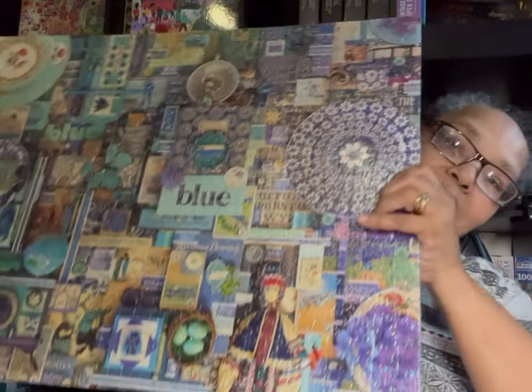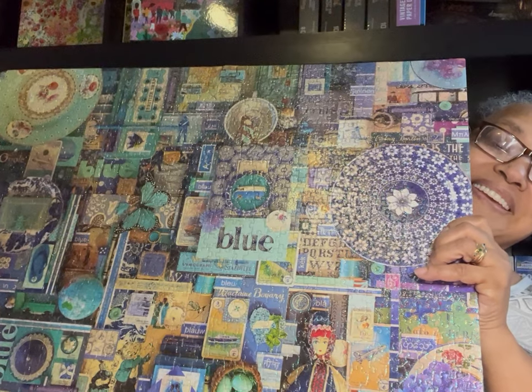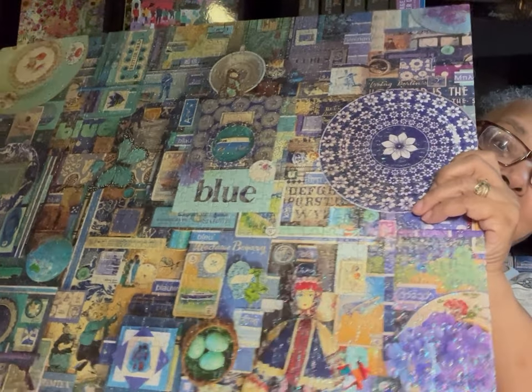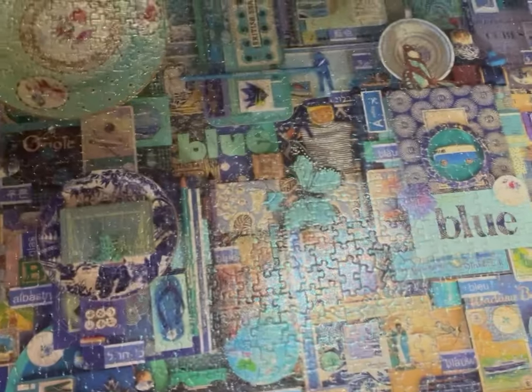I promise you for the duration of the video after I show you these puzzles, I won't be covering my face, but it's just easier to do it this way. And then this is Cobble Hill Blue. Now, this is the first Cobble Hill Rainbow series puzzle that I did and glued, and I accidentally used glitter Mod Podge, but it was a happy accident. I think it's gorgeous. So that's my Cobble Hill Blue.